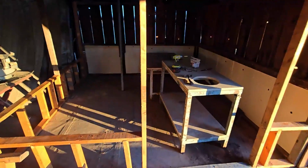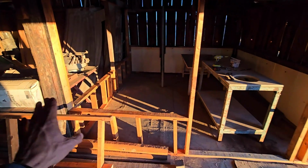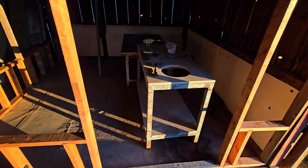Okay. So we're making some progress up here with the framing. We have that whole wall done with the knee wall all framed out, and then we came across the front and I framed out a 4-foot doorway as well. I'm gonna need my dad's help to get this table out of here. It's just way too heavy for me to move by myself.